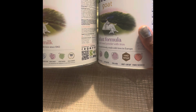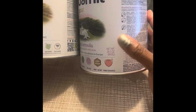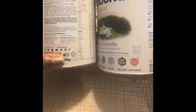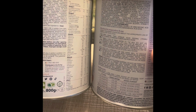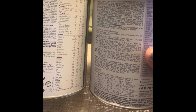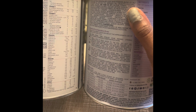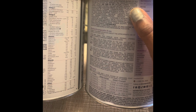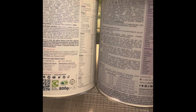Now, they're both the same weight. It is 28 ounces in this right here, or 800 grams, and this one is also 800 grams as well. Now, to get to the ingredients, they both have whole goat milk, demineralized goat whey powder, a blend of oils. They both have lactose, and it starts to change a little bit after the third row, and the order of the ingredients starts to change as well. And like I said, I'm not going to go through it. You can go through and see all the differences in this.